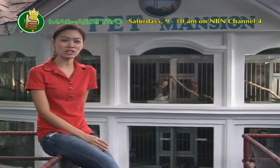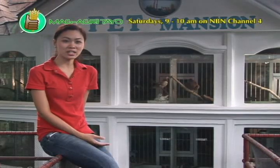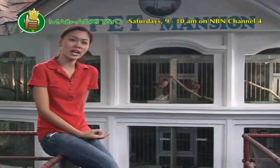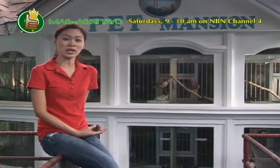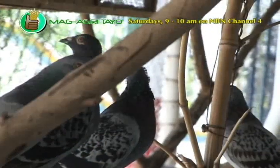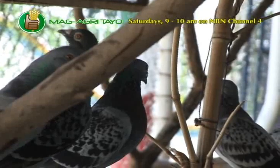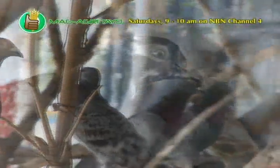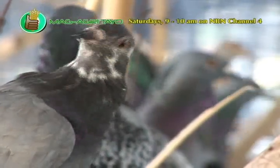It would just depend on your preference, like what variety you'd want to breed. It would depend if you would like their aerial performance, the way they fly, their flight patterns, or just simply the way they look. So it is quite subjective, but we would like to assure you whatever breed you choose to go into, there is always a potential market for it.